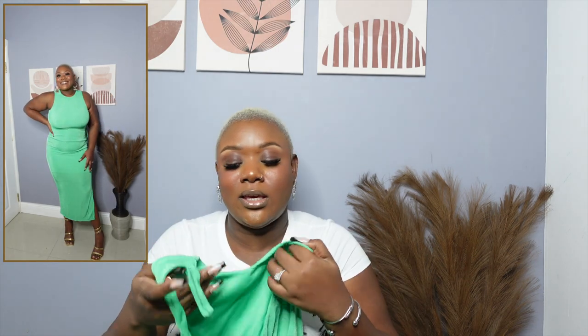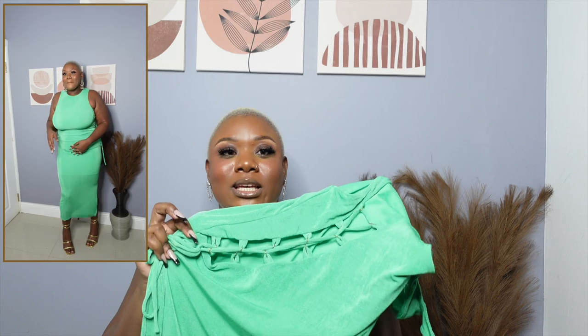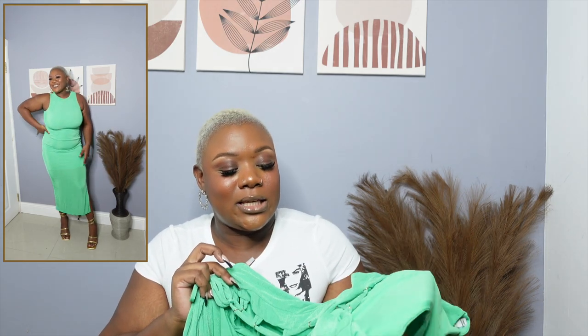It's giving business in the front, party in the back. Love, love. That is really what caught me. Feel like when they wear that one here, all your pictures are going to be taken from the back. As you can see, it has this lace-up detail at the back, definitely giving sexy, but not doing too much, you understand?